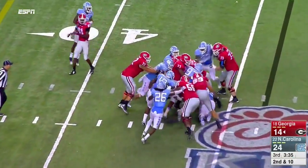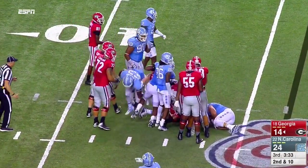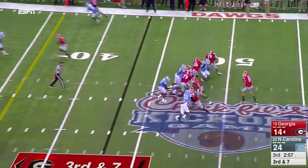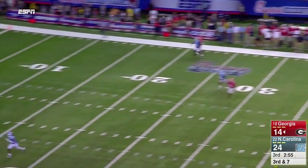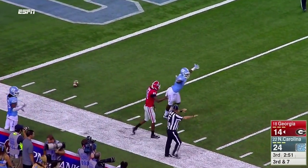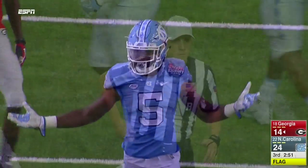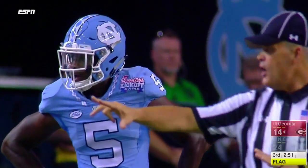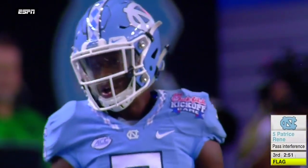And off to Chubb on second down. It'll be third down and 7. Let's see what happens on 3rd and 7. Another blitz coming from North Carolina. Lobbing it down the sideline. Again, it's underthrown. Rene is there, and he's going to draw another flag. Patrice Rene. Pass interference. Defense number 5. 15-yard penalty from the previous spot. Automatic. First down.